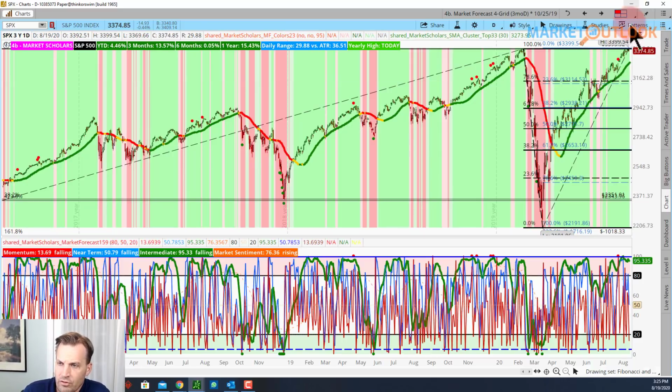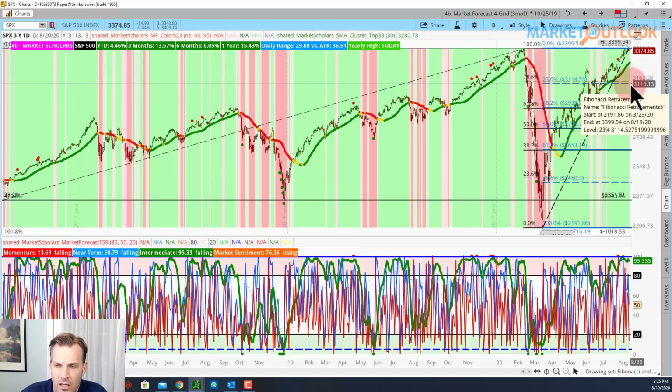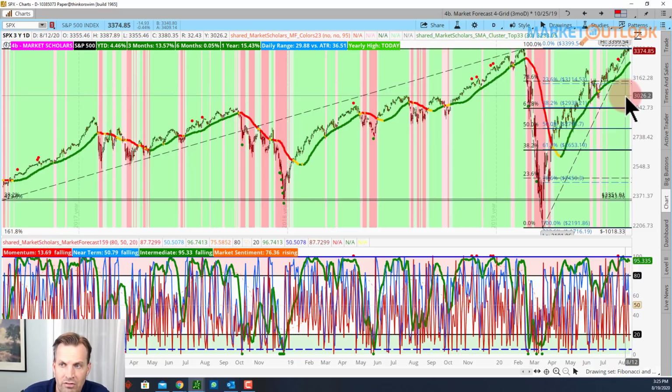So again, if and when we do get that drop to the 23% line, it's going to be quick, it's going to come out of nowhere, and it will be the beginnings of an intermediate pullback. And that might be as far down as we get to as well, to this 31.11 area. And again, we might dip a little bit below it, maybe into this area here, but then that's it because of how strongly bullish we are.